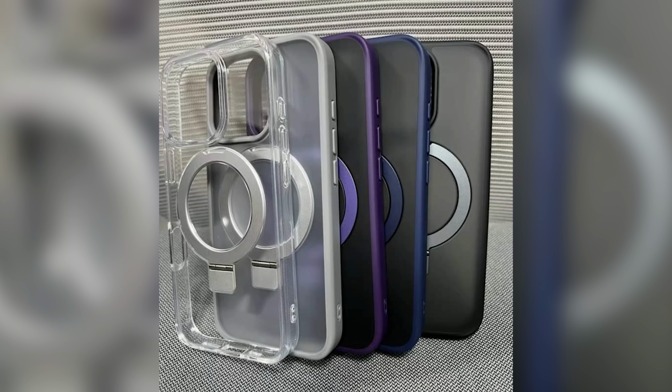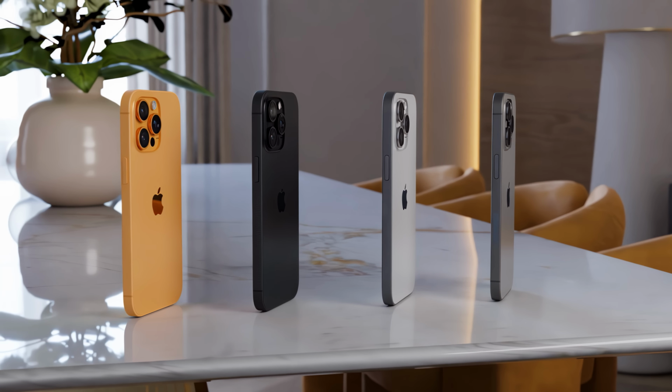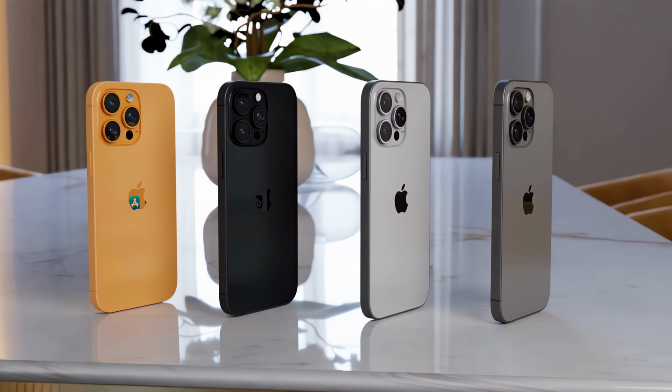The reports say that the iPhone 16 Pro is going to be getting an upgrade to the 5x tetraprism camera that we saw on last year's Pro Max, and there's also plenty of reports about a larger primary camera sensor for better quality photo and video.